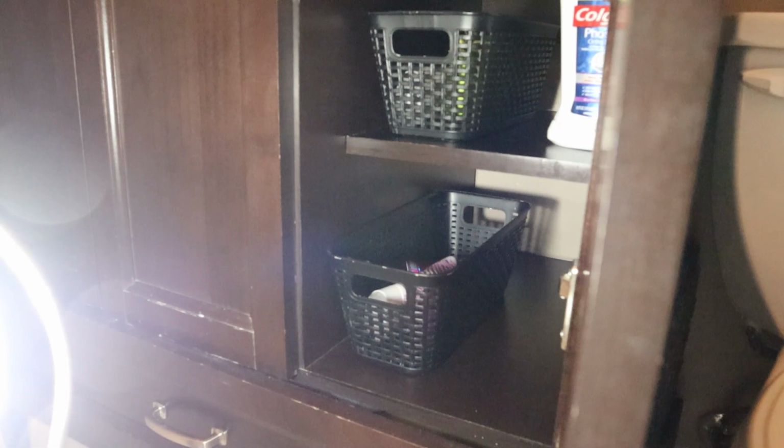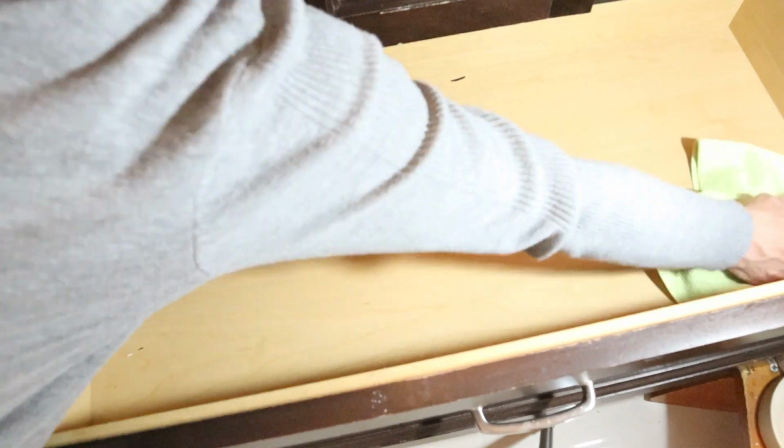With 3 girls in here, there ends up being quite a bit of clutter on the countertops, and it just seems overwhelming sometimes. So I put all their hairbrushes, all their good stuff inside the bins, and then I just slid the bins right in here so each of the kids have their own little space. And then I'm going to move on to the bottom drawer.